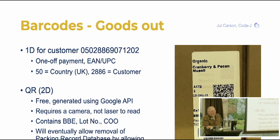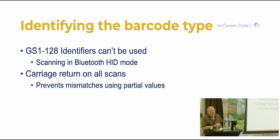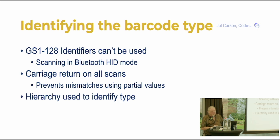Everything's in there, and this is what will eventually allow us to get rid of the packing record database by putting the information into the line record directly by scanning it. There's a lot of information in the barcode. Unfortunately, because of the scanning method used that's going to work in that environment, which is the Bluetooth HID mode, you don't pick that information up, which means that you can't use FileMaker's functions to say what the barcode is, which is quite annoying. So there's a carriage return on all scans to show that we've got the end of the scan, and it tends to be the default setting on the scanners, and that stops the mismatch of partial values, which could be a problem.